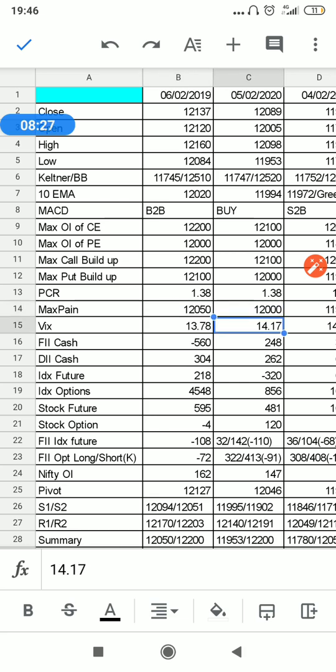Now VIX has decreased around 6 to 7%, I think. So which is good because VIX decreasing is good for the market. And now again, this is a matter of concern. Yesterday we were discussing, right? FIIs are still not buying. See, today they have sold 560 crores, which is a matter of concern. Okay, so we had a doji, we are seeing call open interest at 12,200, and now FIIs have sold, so we are now getting cautious.